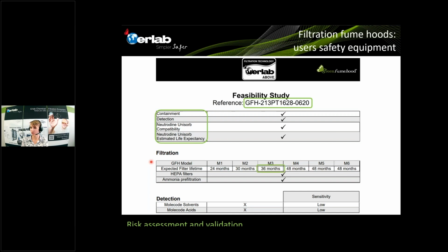Here you see an example of a fume hood M3, so 3 filtration columns, providing 36-month lifetime for the primary filter. We then look at the different detectors that are recommended to detect filtration failure.